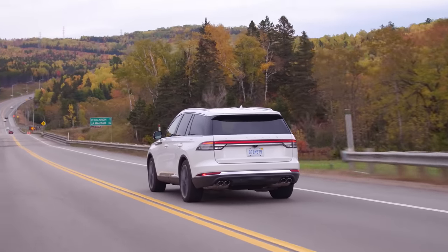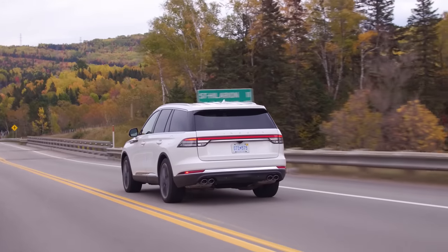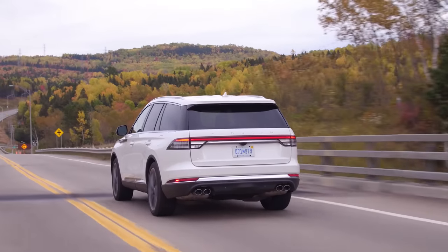This engine is a peach of an engine. I honestly straight up love this engine. It feels so good. How does using the paddles feel?